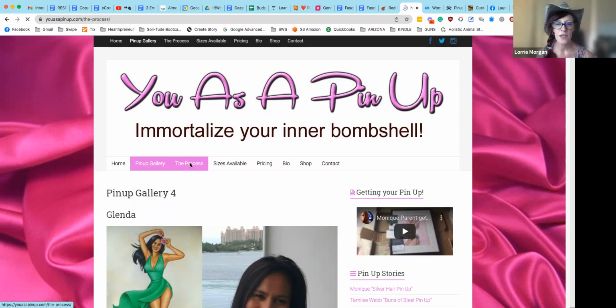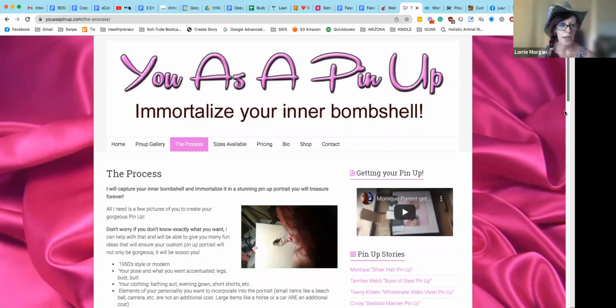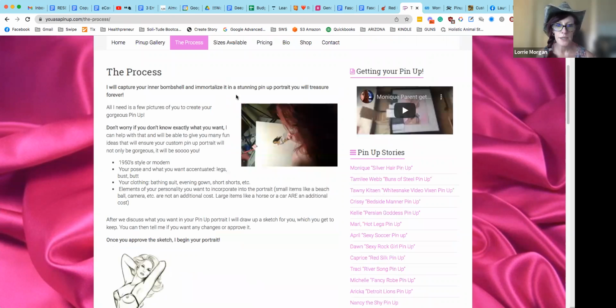Now the process, let's see how she does it. She explains it pretty well here. I will capture your inner bombshell and immortalize it in a stunning pinup portrait you will treasure forever. All I need is a few pictures of you to create a gorgeous pinup. Don't worry if you don't know exactly what you want. I can help you with that, and we'll give you many fun ideas that will ensure your custom pinup portrait will not only be gorgeous, but it will be so you.